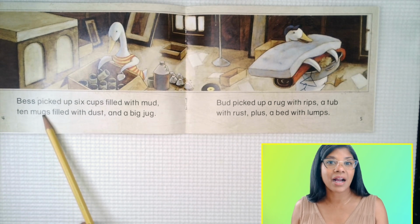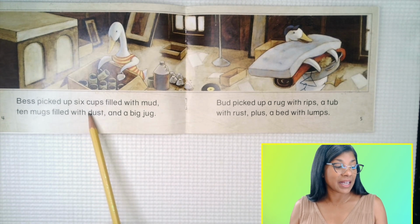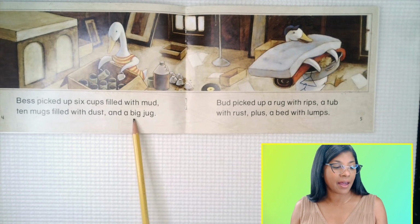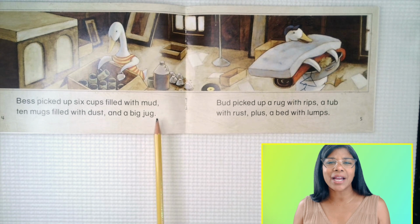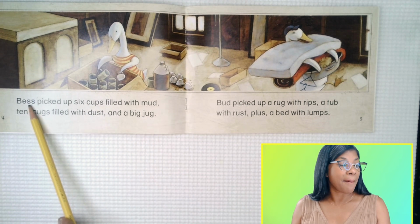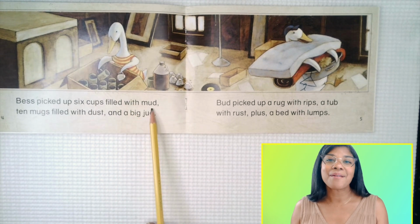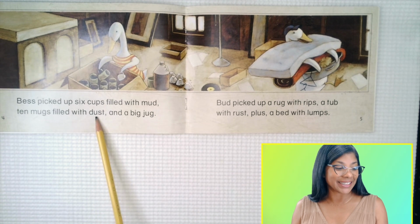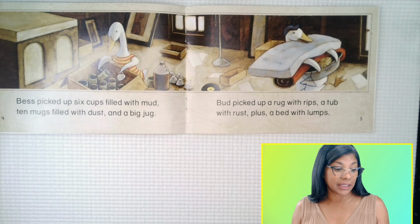Ten mugs filled with dust. And a big jug. Let's try this all together, starting from Bess. Bess picked up 6 cups filled with mud. 10 mugs filled with dust. And a big jug. Period. Very nice. That was a very challenging sentence.